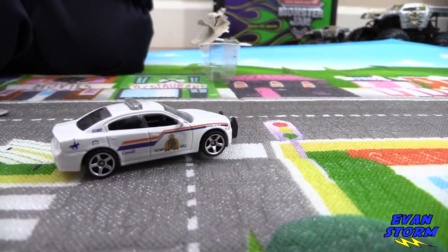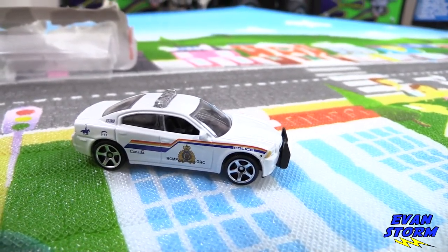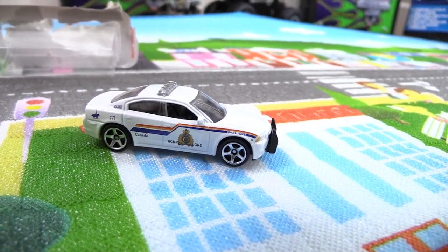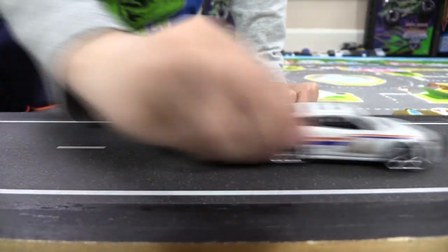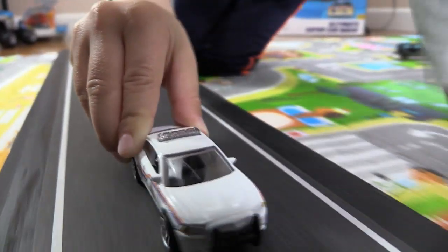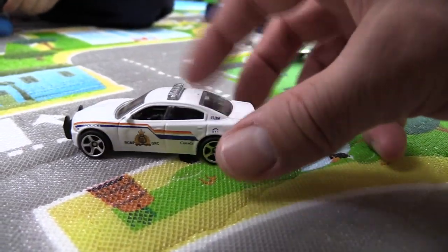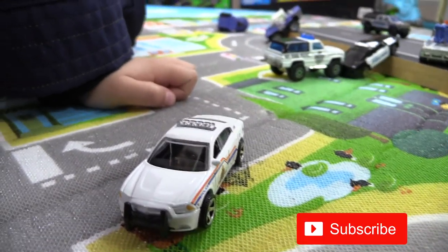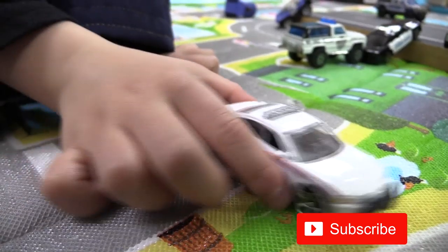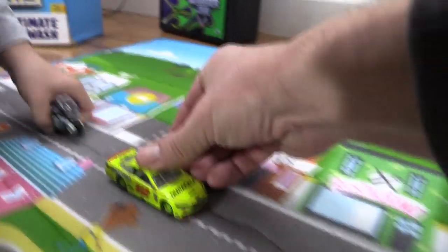And there it is. All right, Evan, so there's your new Dodge Charger Pursuit police car. It's from Canada. This is what the Canadian police drive, something like this, on the highway. Oh look, there's a crack in the windshield. Yeah. How'd that happen? And back here, look. Oh, we have another speeder.